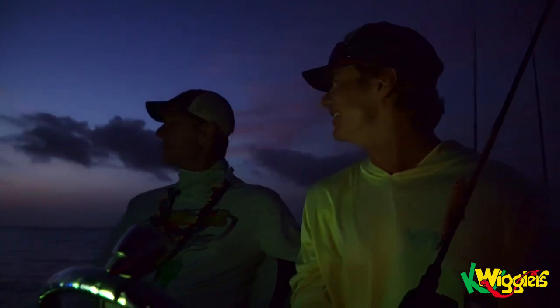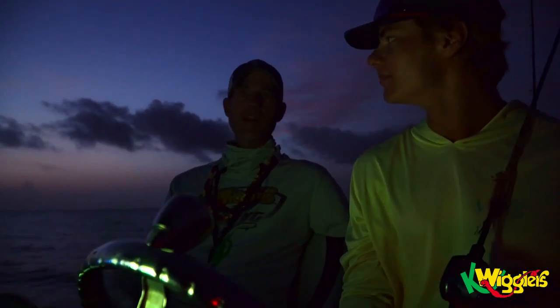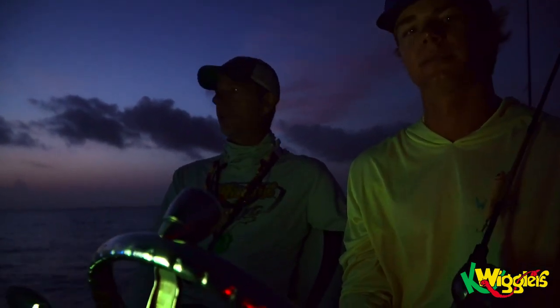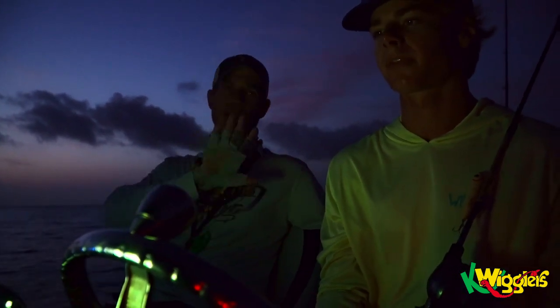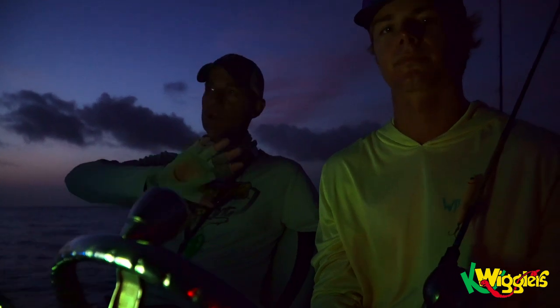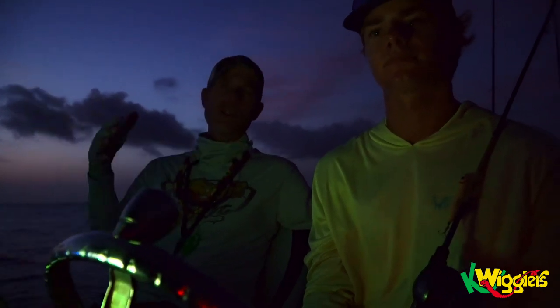Like Carson was saying, the sun's not even up yet. We got an earlier start today. We're laid up on this little curvature in the land because of the way the wind's pushing. So we're going to capitalize on a longer wade rather than a shorter wade because the wind's got some east in it. And I think in just a few minutes, we should start hooking up. So we're looking forward to it.